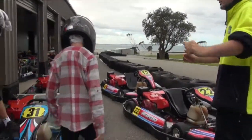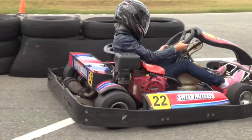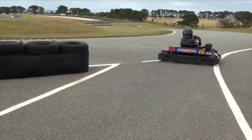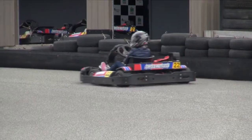Bonnie, start number 22. Bonnie was able to drive by herself. I had another person driving me. I was really nervous and I was scared I was going to crash. It was not very easy. And so you have to accelerate then brake. You can't do both at the same time. I was driving really slow and cautiously.